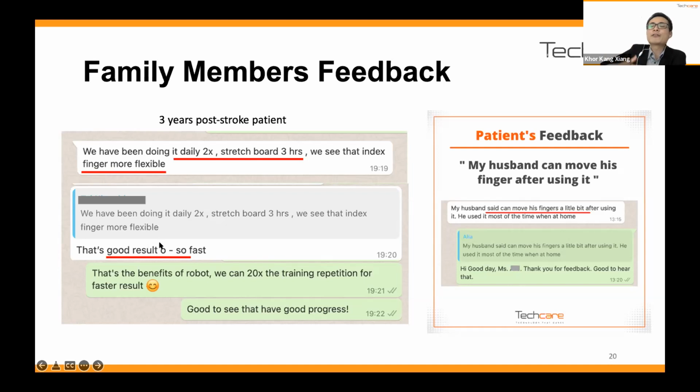They can see the result faster with the support of the technologies. And we can see that robotic technology is not far from us. It's actually just nearby, where we can use it even at home today.